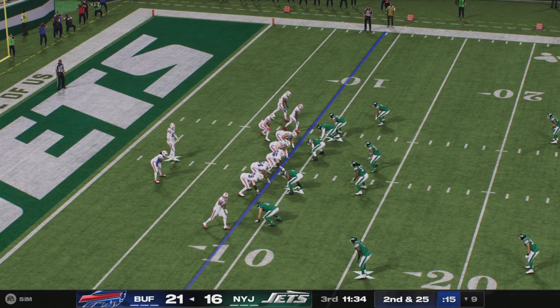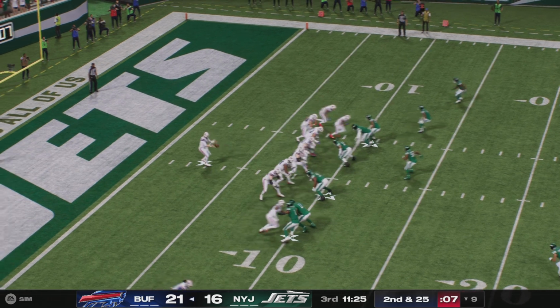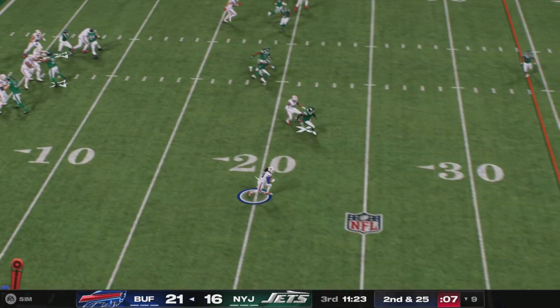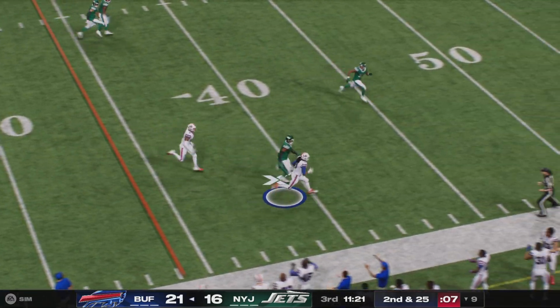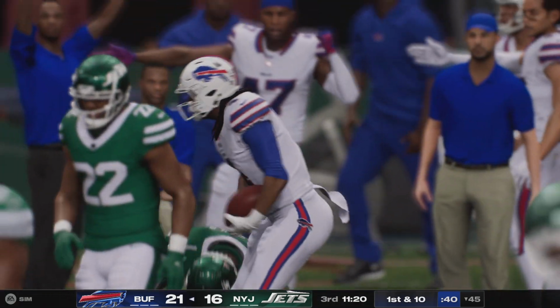This one from about two counties over after the sack. They come up on a second and very long. Allen gonna throw. Incomplete, right side to Cook. And they'll get it all the way up about 5 yards shy of midfield.